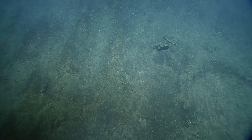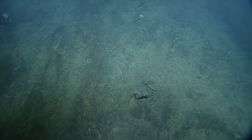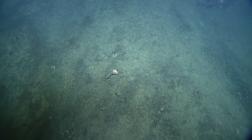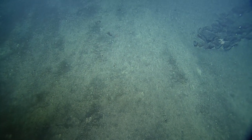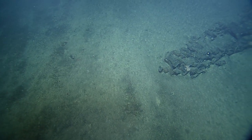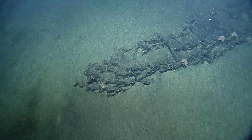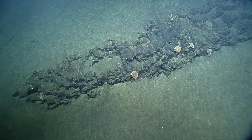Someone's calling it the Great Hawaiian Wall. 1,500 meters below. Yeah, it's actually just 1,100 meters. What's 400 meters amongst friends? Yeah, we're about... Oh, that's cool.